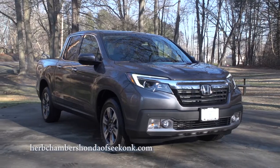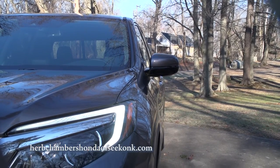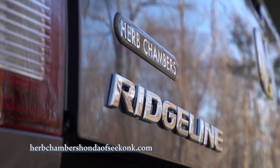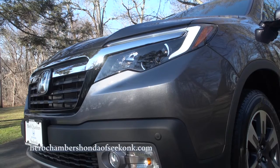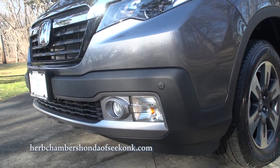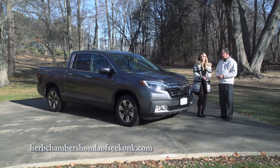Very exciting. This is our RTLE. It is the sixth highest of the seven trim levels. So as you see from the outside, it's modern, aggressive, very updated, a chrome-filled shiny grille, LED daytime running lights, LED headlights, fog lights, which everybody's excited about.